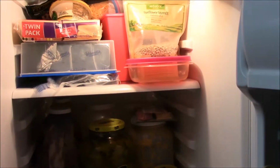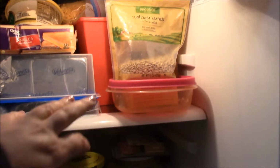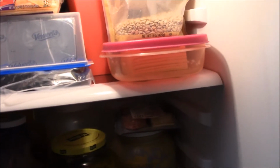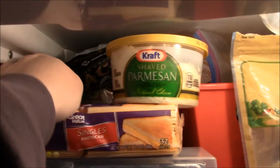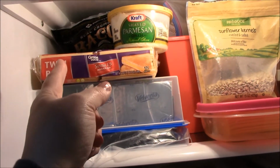Okay, then this refrigerator, yes, we have two. Don't judge. It's got fake cheese. No, it's Velveeta, but my daughter loves that stuff, so I'd be stupid not to buy it. Then this is cheese and nuts up here. And then there's bacon bits way back there, for salads and stuff. I get them from Costco, and those were from Sam's.